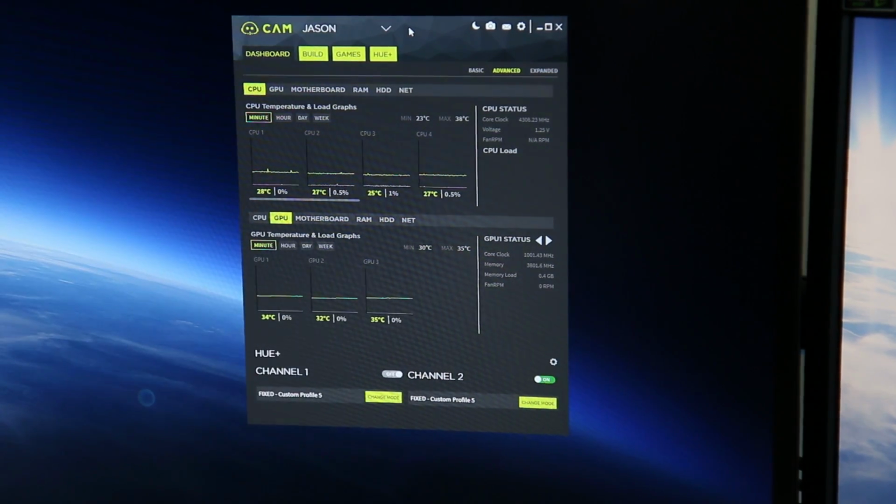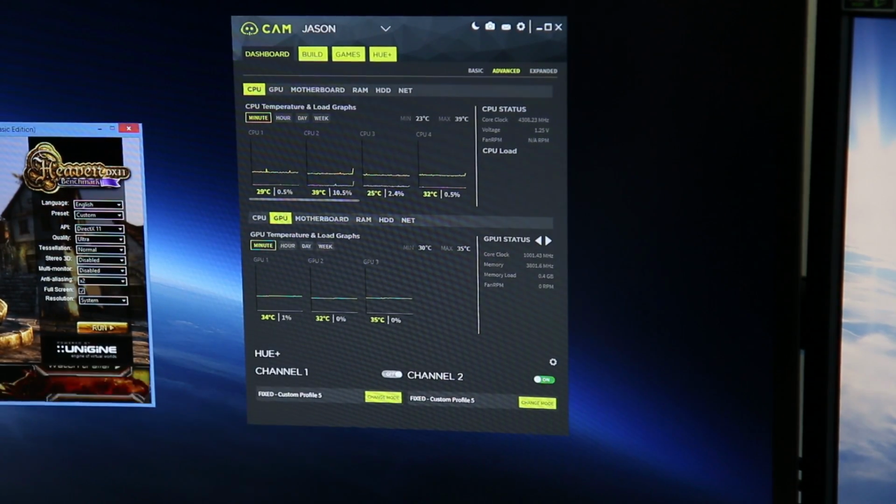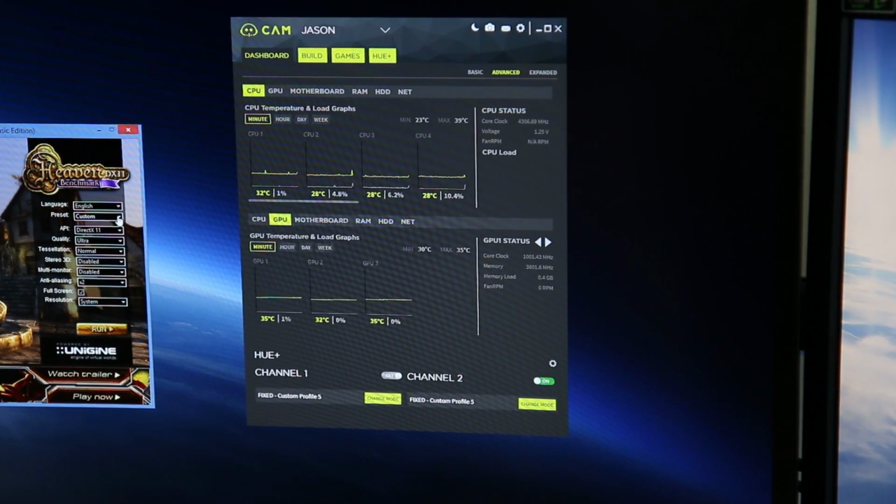So I'm gonna go ahead and run Heaven Benchmark, and then we're gonna see, like I said, after the system gets fully heated up. And the settings on here, we're gonna push it. We've got it running a 3440 by 1440p panel. Tessellation, I'm gonna go ahead and put that on extreme. And then anti-aliasing, I'm leaving at 2x.